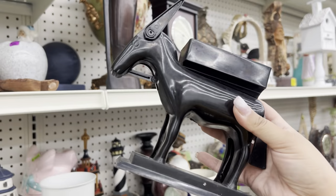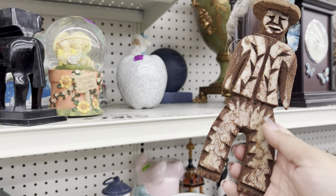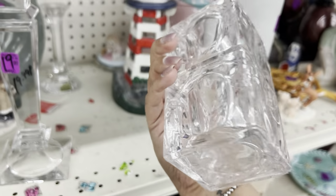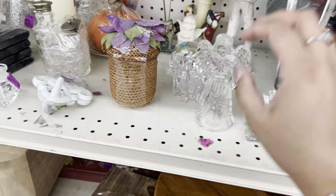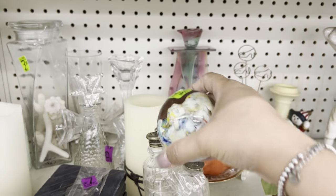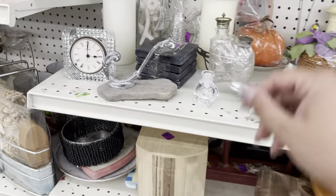They have weird stuff today. What is that? That's plastic. It's just extremely weird things. Oh, I kind of like these candle holders. Oh, they're broken. Chipped. Oh, those are broken. I picked one of these up last time, but it fell out of my cart and broke. So, I don't want it.